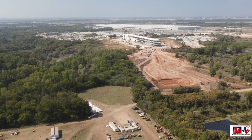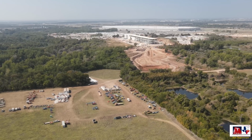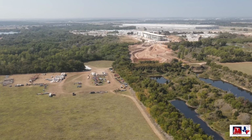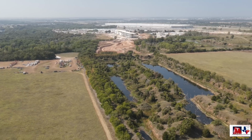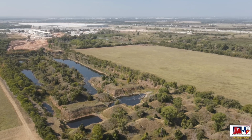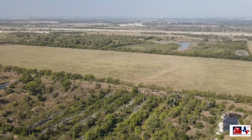And what you see on the bottom left-hand coming up is where some of the equipment rental and also a new location for storage of materials has been added to this field on the left-hand side of the screen. Now, between the two big fields, you see these ponds. This is also remaining of the sand and gravel mining that took place in this particular location.